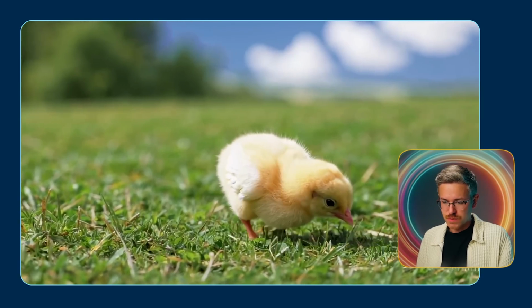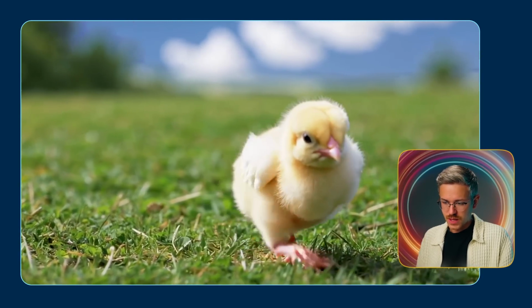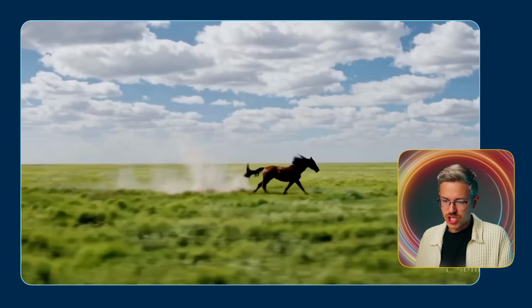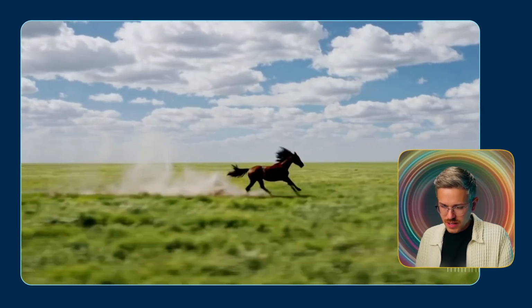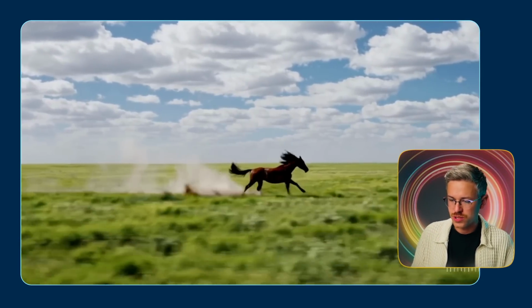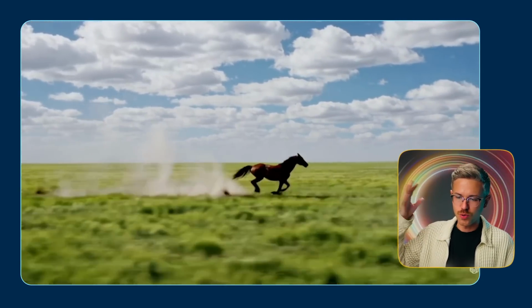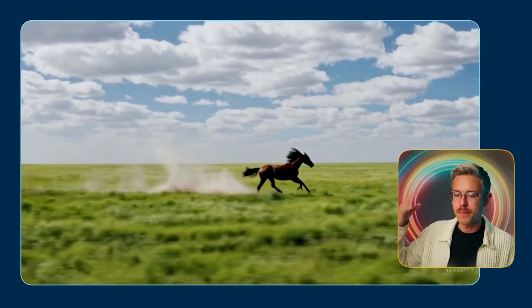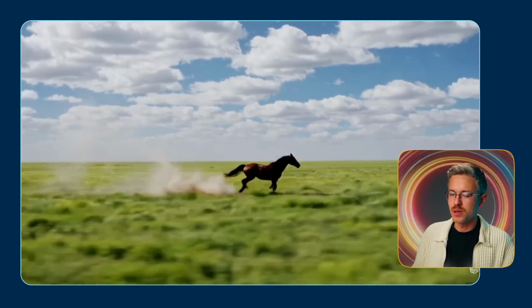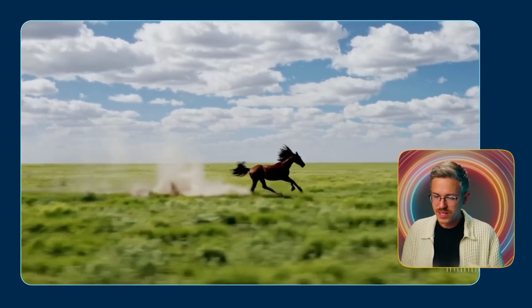We have the shot of this baby chick here. And yeah, it gets a little wonky, but it's not bad. We have this shot of this horse galloping, and it looks pretty good. I think if we really took a look at those legs on the horse and just the dynamics of the way the hair is flopping up and down, it doesn't quite look super realistic. I also think it's kicking up a little too much dust for this scene, but really not bad.